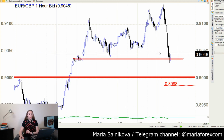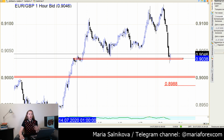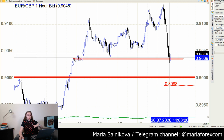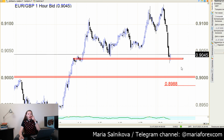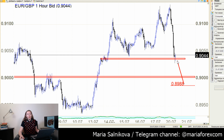Technically, you can watch it right now. This level of support is really understandable. It was a good level in the middle part of July. So when they go under the 0.9040 area, you sell with the target 0.8990 area right here, to the 0.8988 area. I think this will be really useful, and you can put a short stop loss above the 0.9040 area. Okay, and the third instrument I would like to share with you.